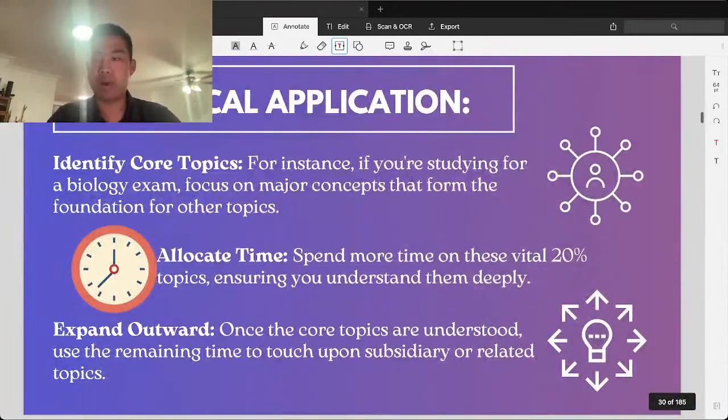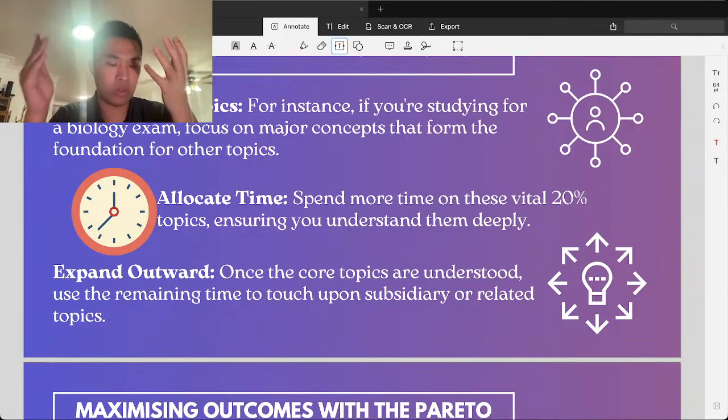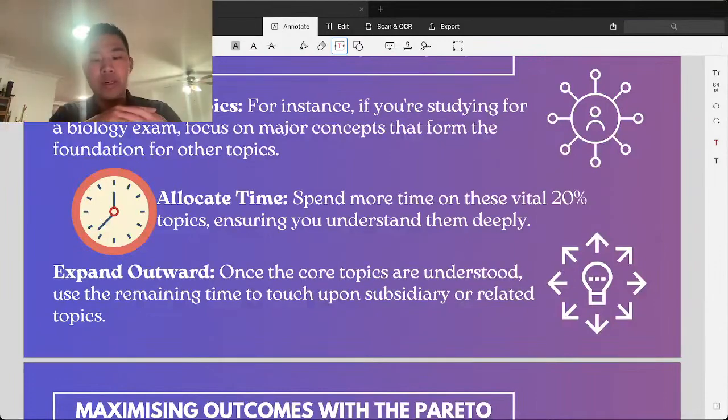So the way that you would practically apply this is you have to identify what are the core topics, what is the core information that you need that is going to account for 80% of results. Then you allocate time so that you spend more time on those vital 20% topics, ensuring that you understand them deeply, and then you expand outward, okay?